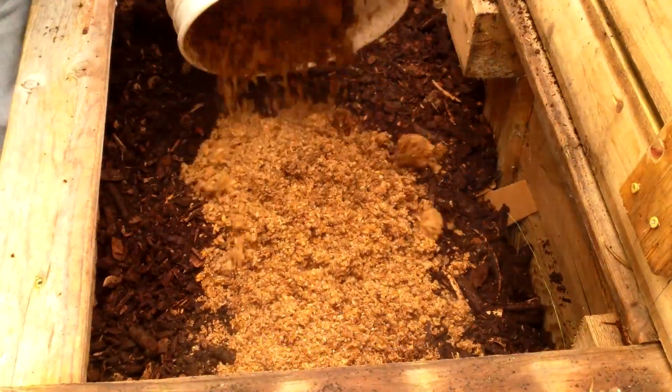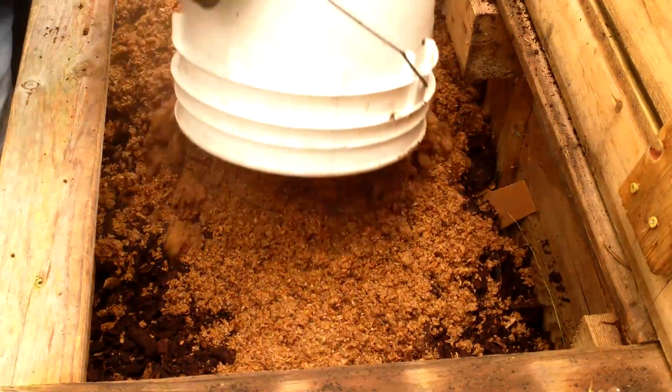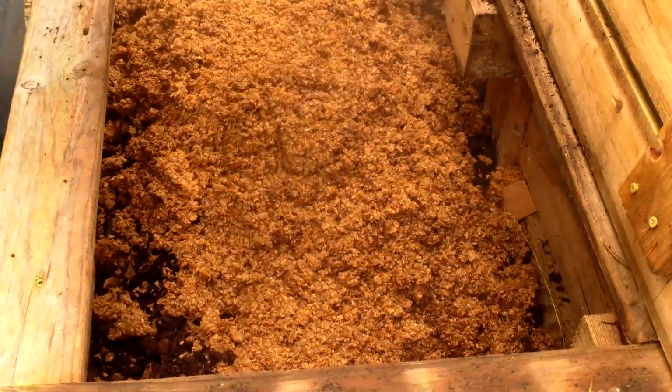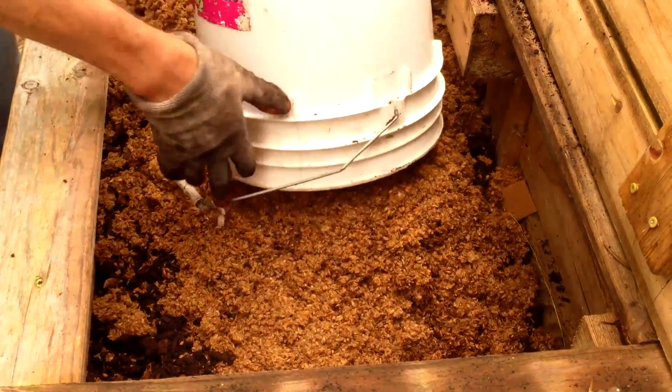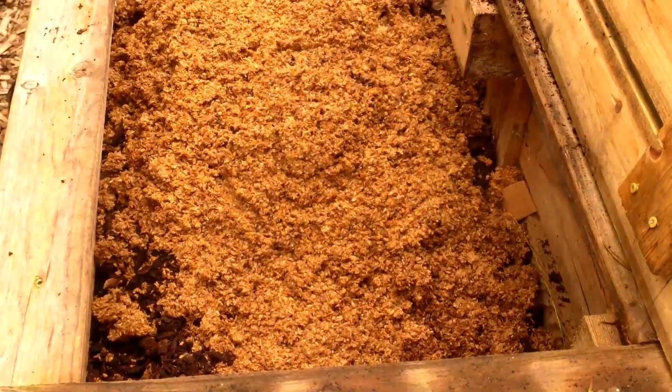So by adding spent grains to our arsenal of compost ingredients, I'm hoping we can continue to build compost through the winter and thereby produce enough to meet all of our gardening needs. And in the process do our small part to keep these grains out of landfills.